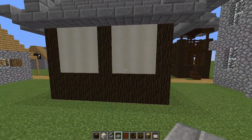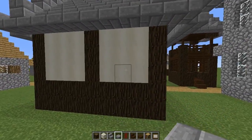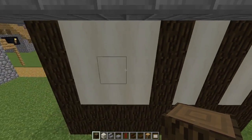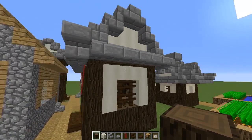To do some more finishing touches, if you do want a bit more stripiness to the build, you could simply remove some of these blocks down the back here. You do have the capacity to do so because it is a bit longer. I probably would not be doing it on the sides though.